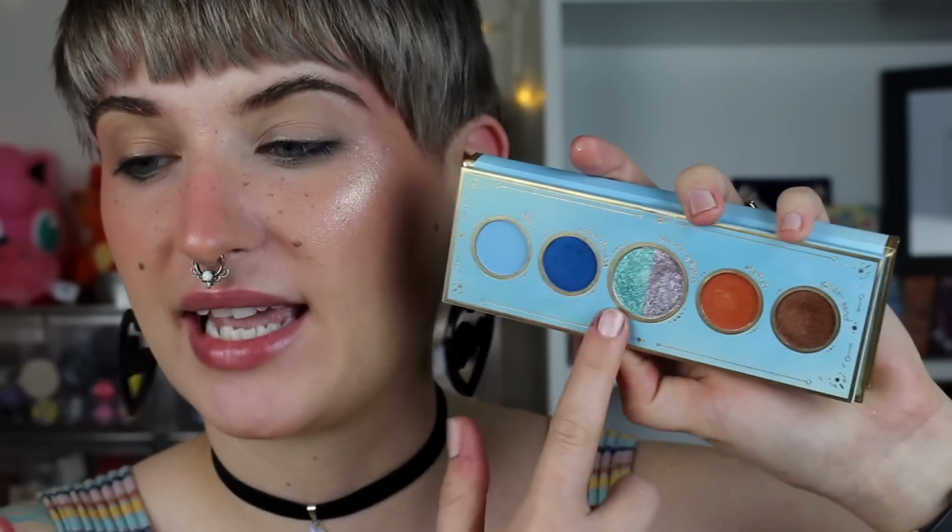I'm thinking I almost want to channel ocean vibes and play with these shimmers as the wing, and then on the lower lash line I kind of want to smoke out this brown and orange for kind of like a sandy look. I don't know if that makes sense, but that's kind of what I want to do today.